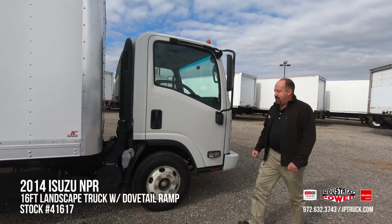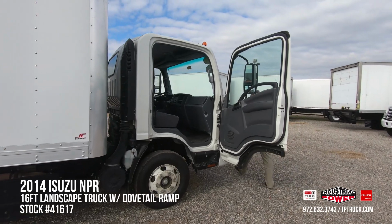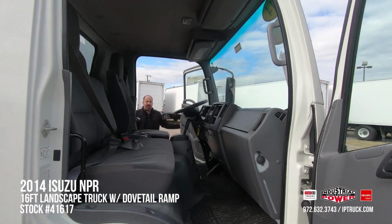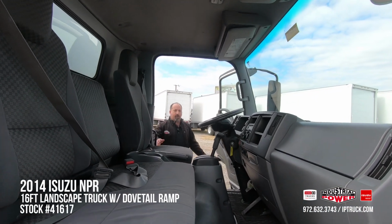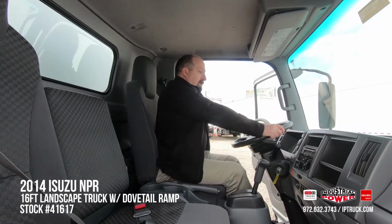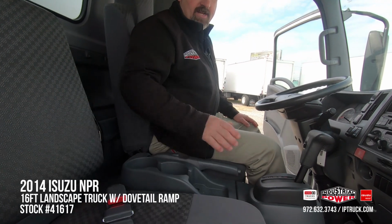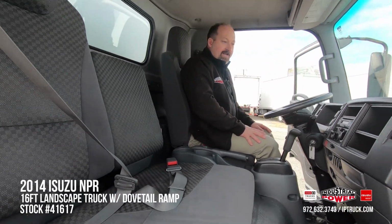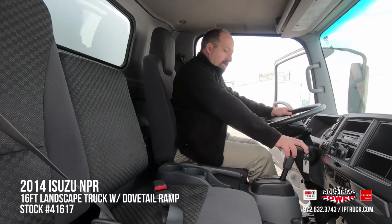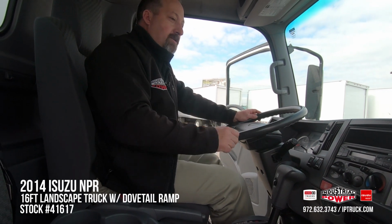Let's take a look at the cab. Being this is an Isuzu, it's a low cab forward truck, so it's low to the ground, so it's very easy to get into. It's got a comfortable driver's seat. It's got a bench seat for 2 guys, so you can have a crew of 3 in here. And it's got an automatic transmission, which is really nice. The truck's easy to drive, start it up, put it in drive, and take off.